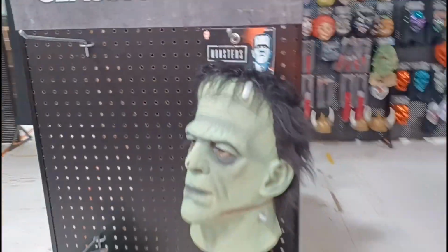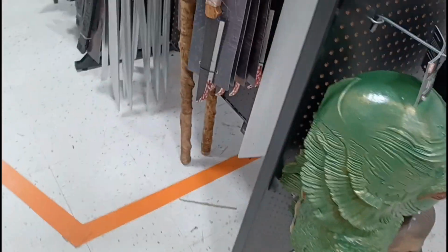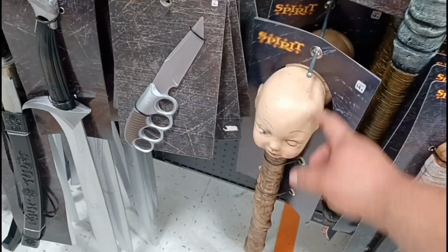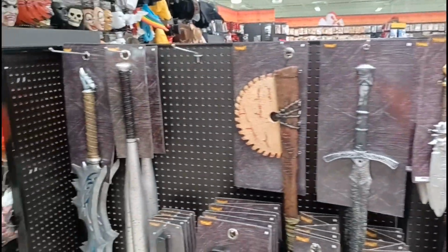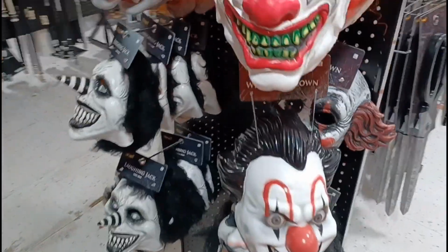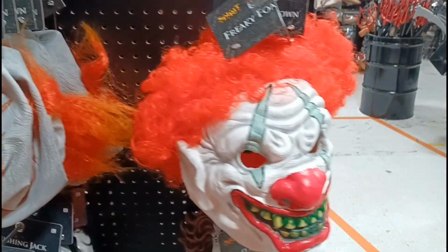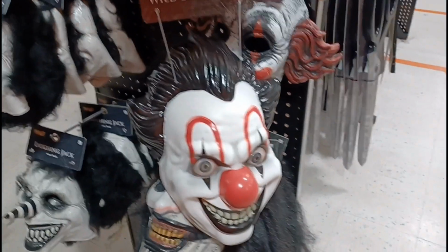Let's go on to this side. Got the very extremely popular Universal Monsters, Frankenstein and the Creature from the Black Lagoon. What? I see the baby. This sword looks like it's from Final Fantasy VII. I had this. This thing was absolutely cool. Absolutely awesome. Post that on one of your yard props. There's another blade that looks like it's from Final Fantasy VII. Scissors. I didn't see these masks either. Laughing Jack. Sparky the Clown. Freaky Foam Clown. And Wild Eyes Clown.